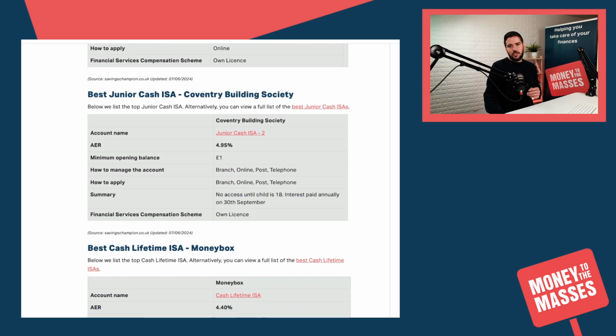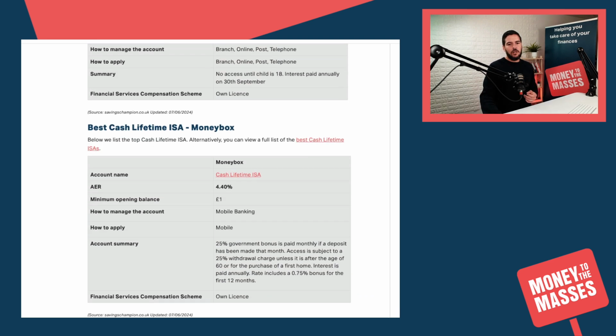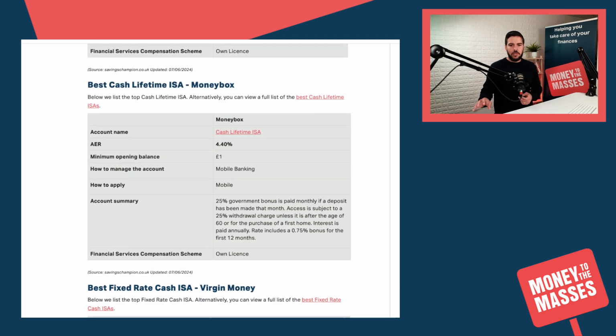Best Junior Cash ISA, Coventry Building Society yet again, 4.95% with a minimum opening balance of £1. And if we're going to go for the best cash lifetime ISA, Moneybox seem to be cornering that market with their rate of 4.4%. You can find out more details via the link you can see on screen there, which you can access via the notes of this video.